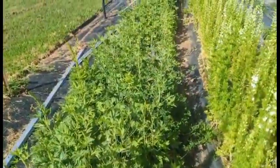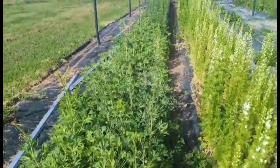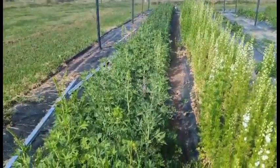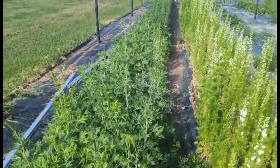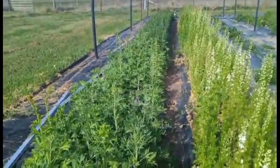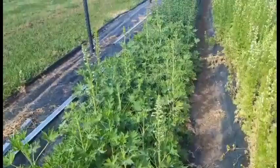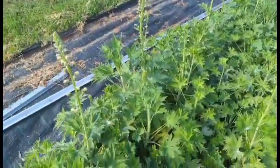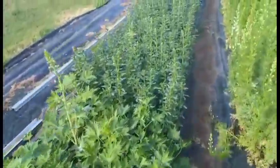I just wanted to give a rough idea of when you can expect flowers when you overwinter. So everything's budding up now, whereas normally if we were to plant once the weather started warming up, we'd be looking at another 2 to 3 months before we had any flowers. So yeah, this is the delphinium all budding up.